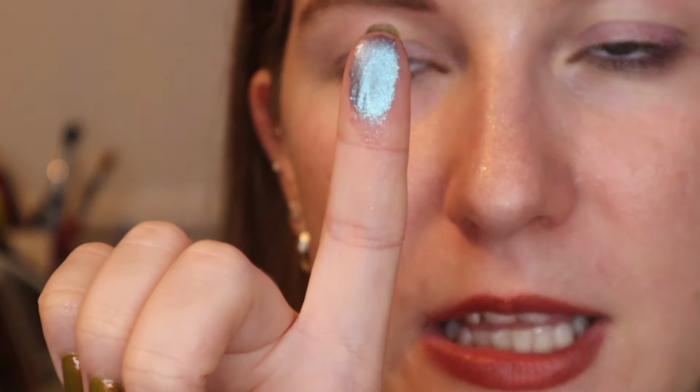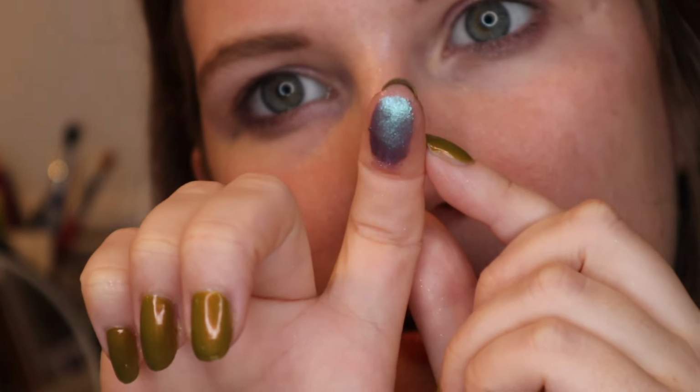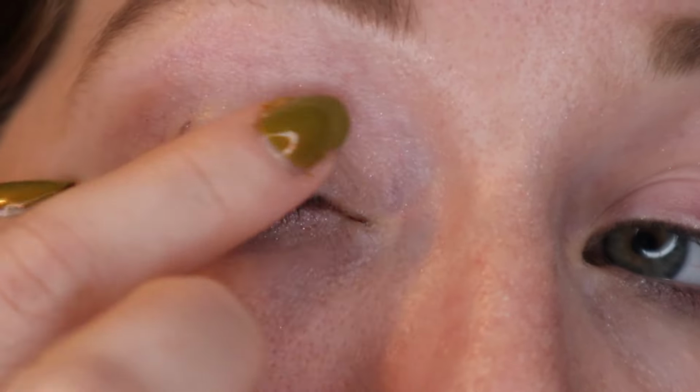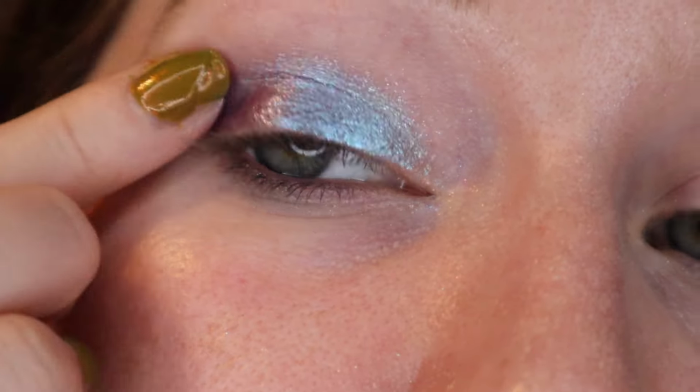This one also doesn't feel as hard pressed as most of them do. I like the way that this is reflecting the light though. I feel like this could look really pretty. Oh, yeah. Okay, yeah, I really like this.